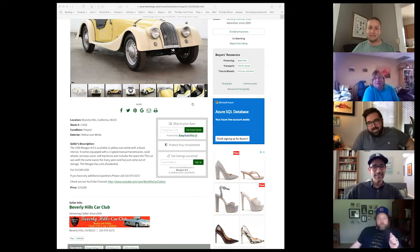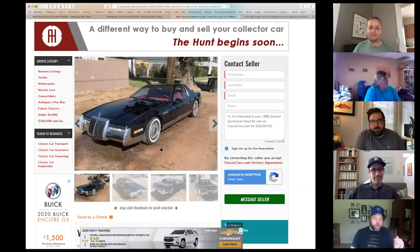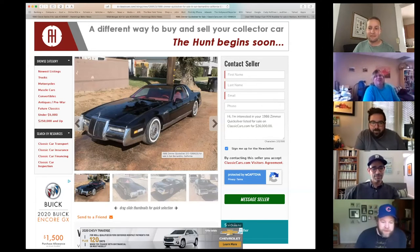This is my Zimmer. There we go. Oh, man, another cover car. Yeah, it was the cover of Car and Driver. So you can't say it wasn't on the thing.